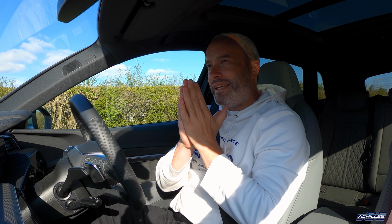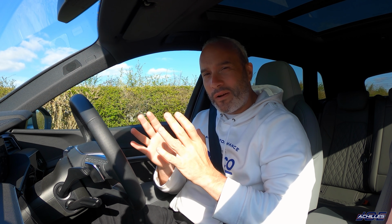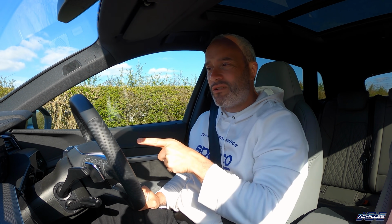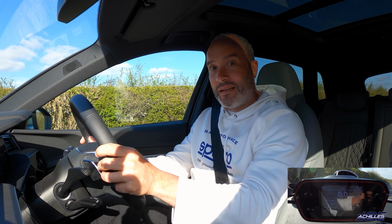Okay, launch control in the e-tron S. Audi claim it would do the 0 to 62 sprint in just 4.5 seconds, which is crazy for something this large and weighing about 2.6 tons. But we have about 500 horsepower and almost 1,000 newton meters of torque, which is just madness. Traction control is switched off. I'm in dynamic. My race box is ready. Left foot is hard down on the brake, right foot on the accelerator. Here we go.